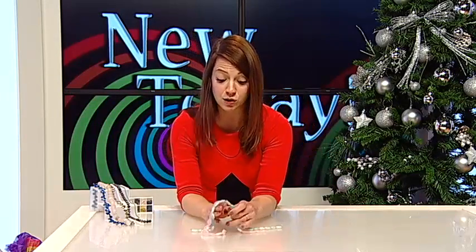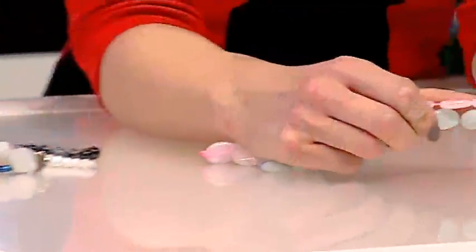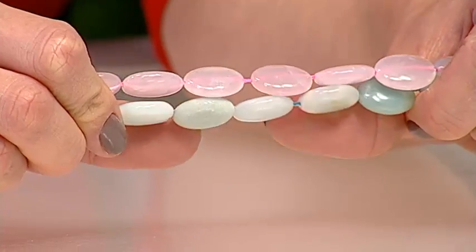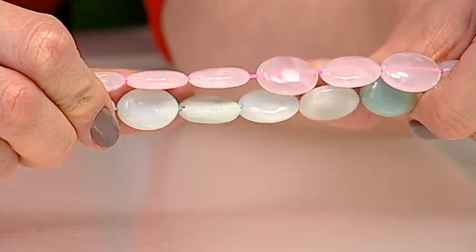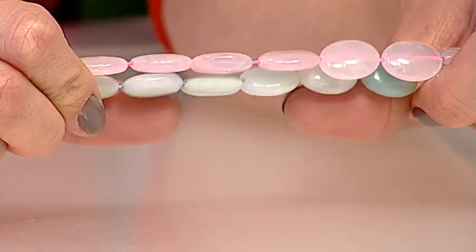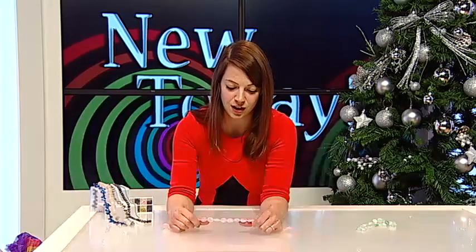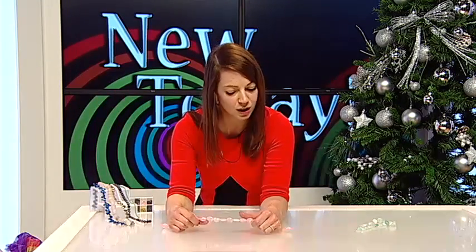Oh, now these look great. Look at these. They're the same shape. Funnily enough, I knew we had rose quartz coming up, but I didn't realise it was in exactly the same shape. Perfect. Very pretty. Now, let's get the details of the rose quartz up. Very popular gemstone. It is that love stone. Not just for romantic love, but for platonic love as well. Very pretty.